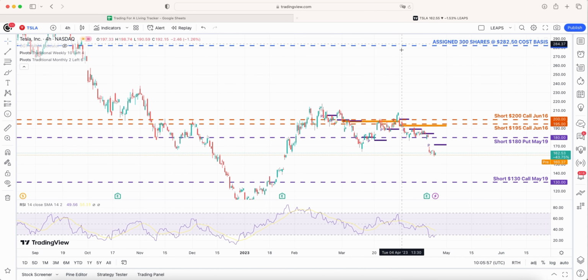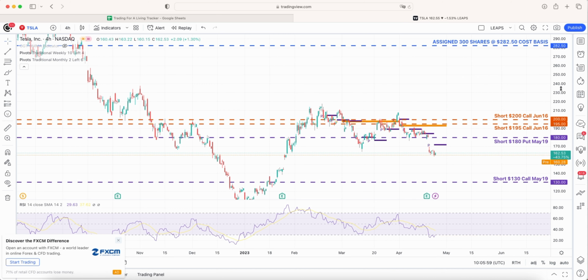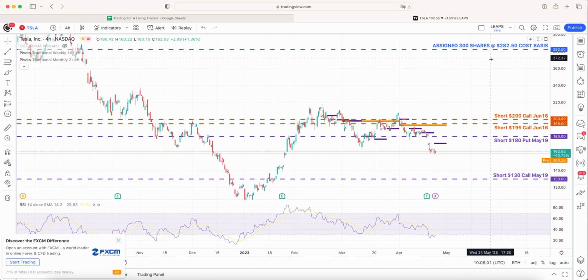If we have a look at Tesla to see where we are, we're starting to get a bit congested here. We do have our 300 shares sitting there at 280.50. This is the inverted strangle that we talked about. My 180 put is in the money. The only good thing, or the silver lining, is that we're closer to the 130 strike now, so it's going to be cheaper to buy this back than what I sold it for.